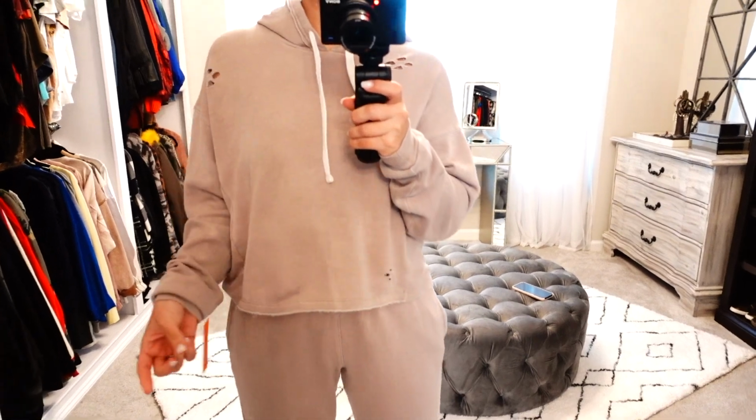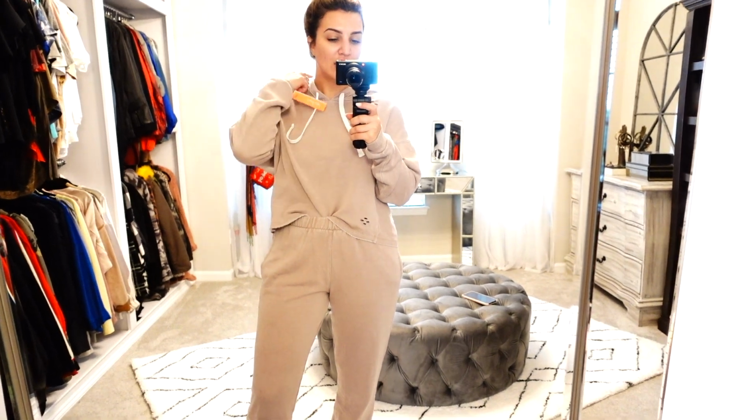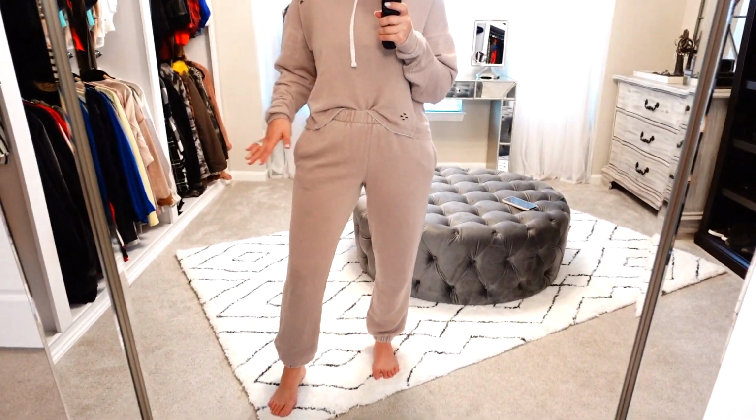All right, you guys, here is the last set, and this is the nude set. It is an absolutely gorgeous shade of nude beige, and again with that distressed look, those little holes, I think it just gives it that little something extra. I also got this in the same exact size, so these are the small sweatpants and the large sweatshirt.